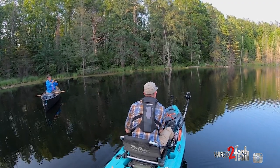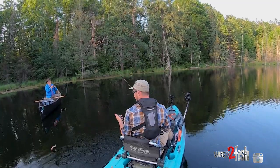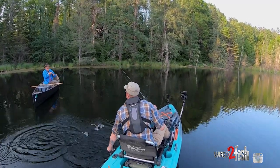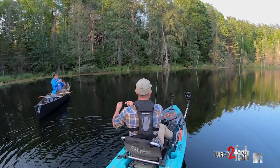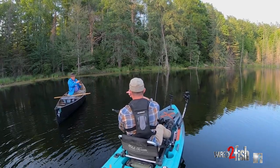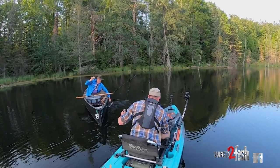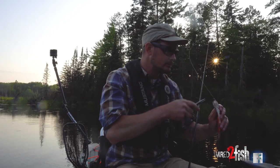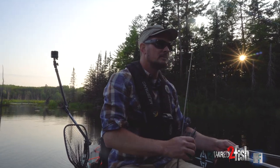Oh, I have one just right over the side of the boat. And you got one on? Oh, yeah, the double. This one's got some shoulders on them. What is going on? They have really, really turned on now. Every cast doubling up. My spinner was just hanging over the side of the boat.